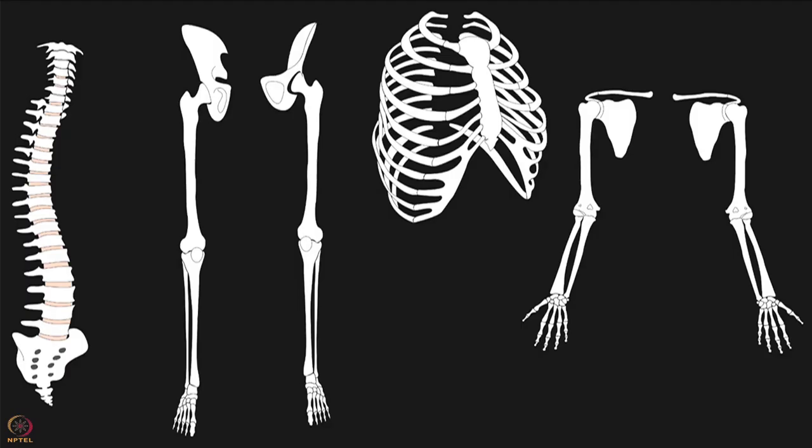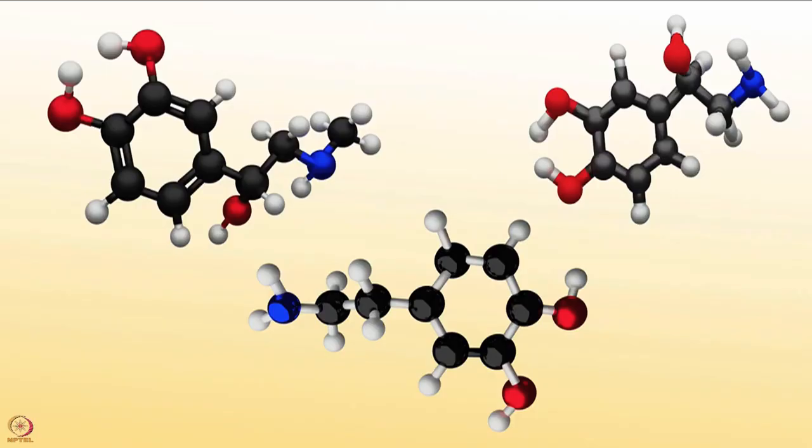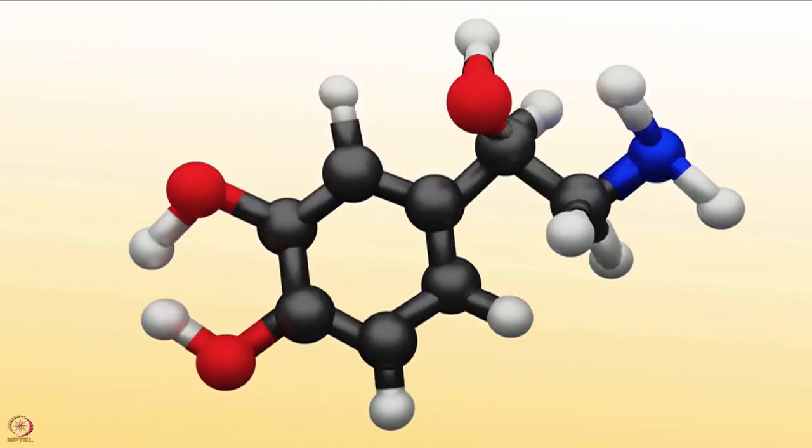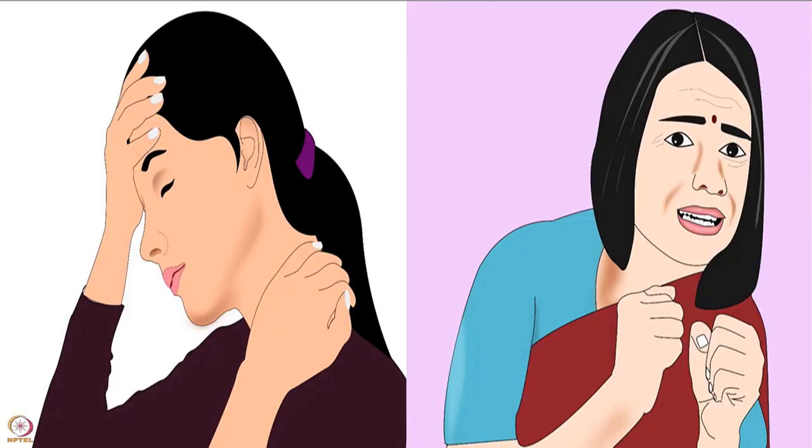Vitamin C helps in bone formation. It also helps in the synthesis of a few hormones. For example, dopamine, adrenaline, noradrenaline. These hormones help the body respond to stress or fright.